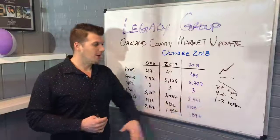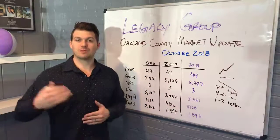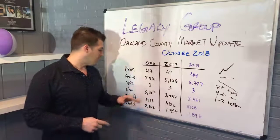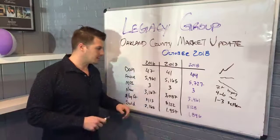There's just less inventory. So that means prices are rising, as you'll see here. Prices have been rising, things like that, and it's more expensive. It's a seller's market. They're getting more for their homes they're selling. So let me know if any of that doesn't make sense. Questions, comments, concerns about that.